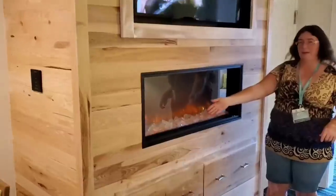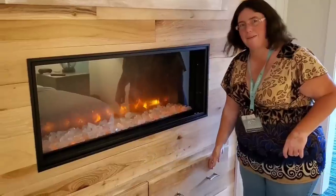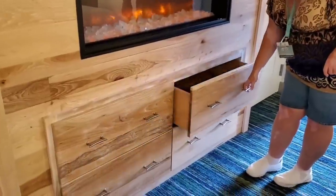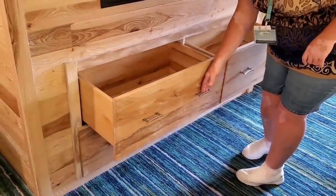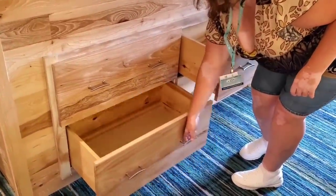It's a Samsung. And who doesn't love the fireplace? You gotta love that. Yeah. So it says optional heat. Of course, we don't have the heat on because it's a little warm right now, but the fireplace is warm. Drawers for your space to put your things in. Definitely. Oh, wow.